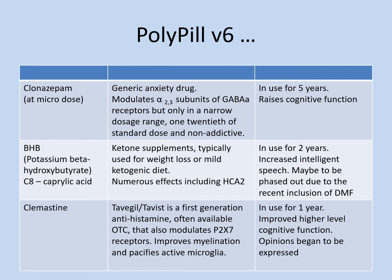Clemastine, which is the cheap antihistamine, this has been used for over a year, and it improves higher level cognitive function. So it seems to improve learning. In some people it's physical skills because it's a myelination issue, so they might learn to ride a bicycle. It might be quicker to learn the bicycle, or to learn to tie shoelaces, for example, where you have to learn this process. But in terms of cognitive function in my son, he started to express opinions, and that would be quite difficult to measure in some clinical trial, but it was very evident.